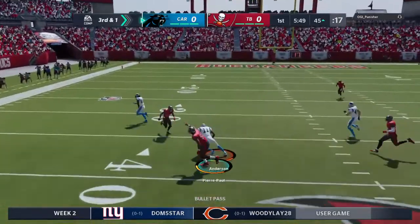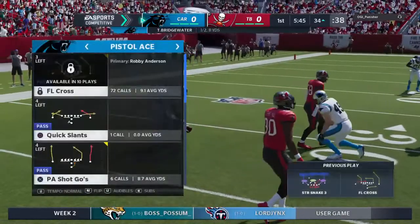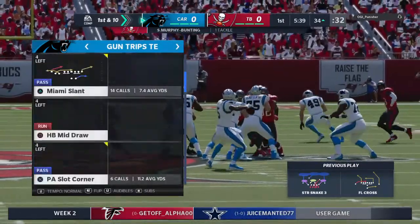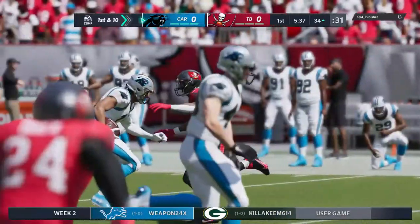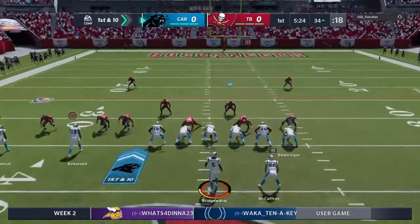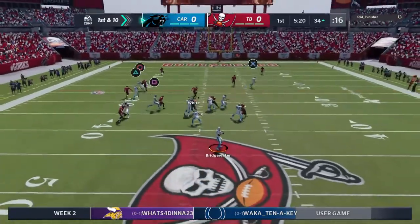Gun, Bridgewater. Open man is Anderson. And he gets this inside the 35-yard line. It's an 11-yard pickup. Thought they'd run it on 3rd and 1. Not the case. Panthers first down. From the 34 now, here's 1st and 10. Bridgewater, a play fake to McCaffrey.